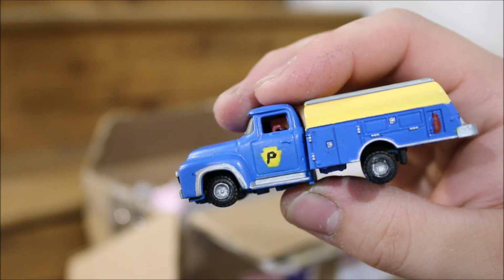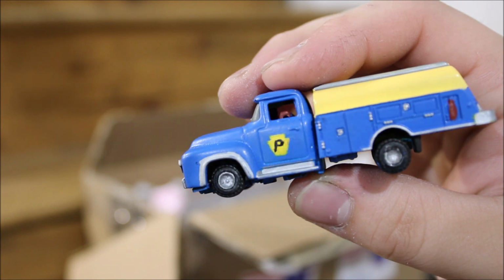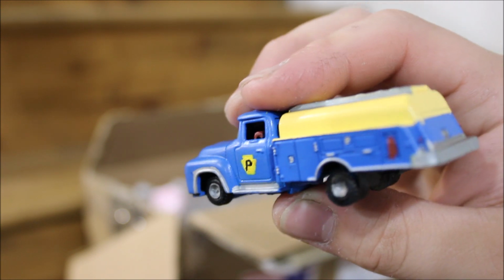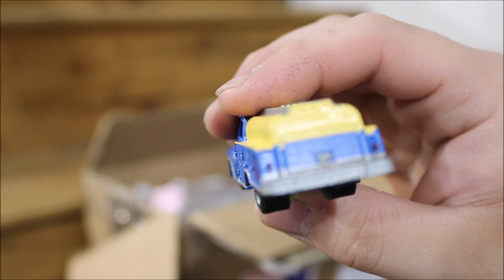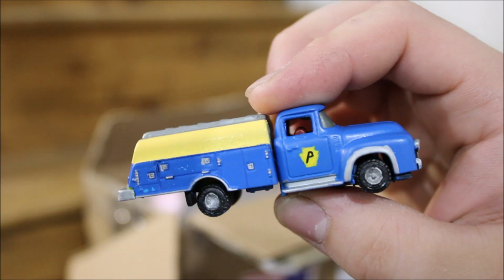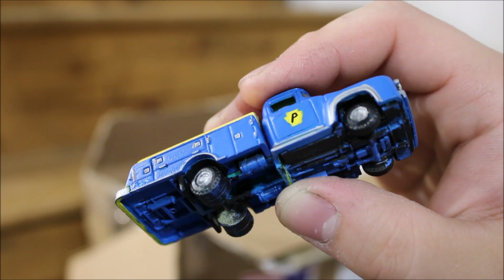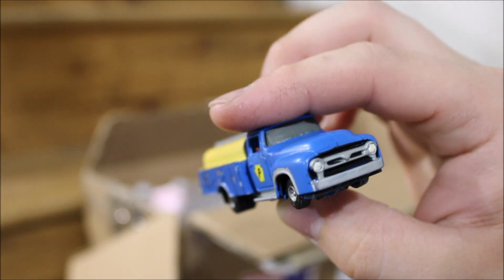Then here is the driver's side of the truck. The Pennzo yellow Keystone logo looks fantastic on the door. And there's the rear end of the tanker truck right there. Looks pretty epic. And here is the opposite side. Yep, this Pennzo tanker truck turned out awesome. Can't wait to put it on the layout.